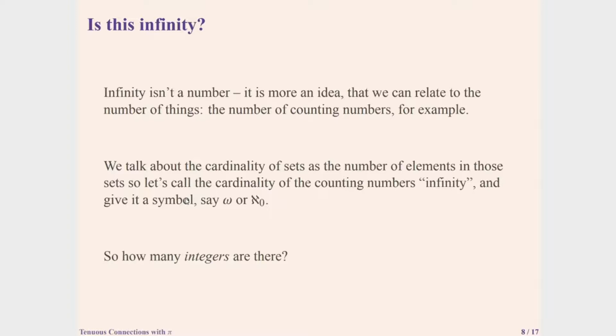If we can put them all in order, then we will say that that's countable, and we will say that that list, if you like, or the set of counting numbers is a countable infinity. We'll give it a number label, omega or aleph naught. When we start talking about more infinities, which is coming up, maybe we would then find a use for those subscripts.